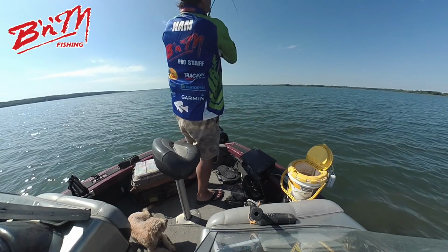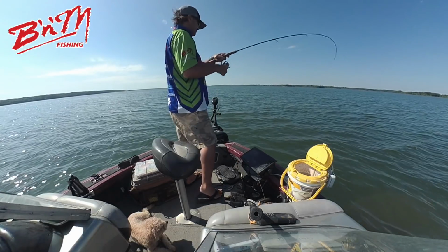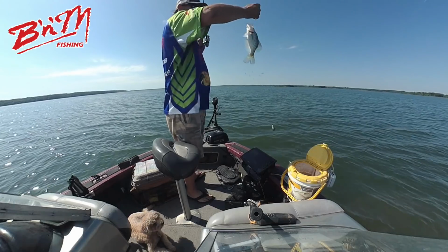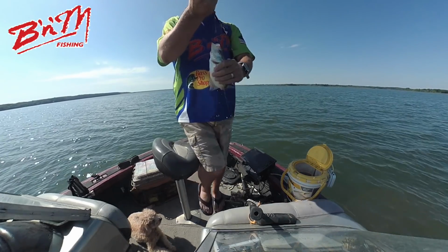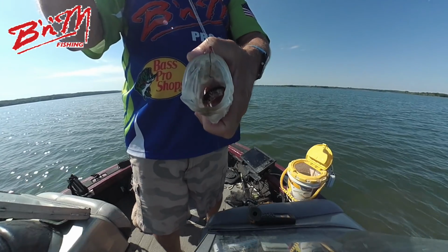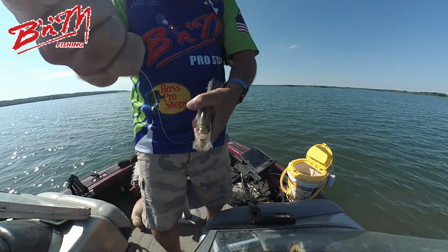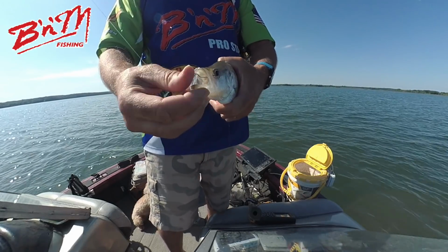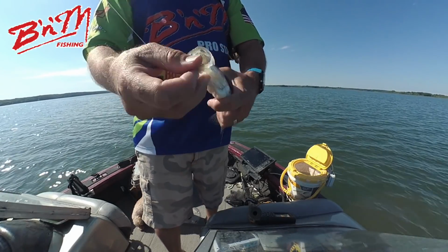There's the bite, lower it, and then set the hook a second later. Oh, and there we go. There's a keeper. And I want you to see, by doing that technique that I showed you, look how far back that hook is. Because I lowered the rod tip and he had to go down and suck it back up in there. You're not going to lose a lot of fish when you hook a crappie like that.